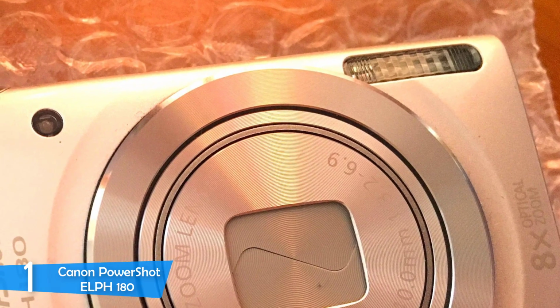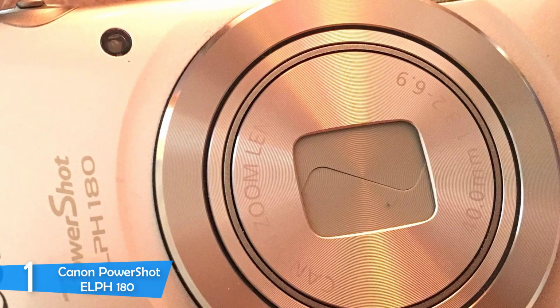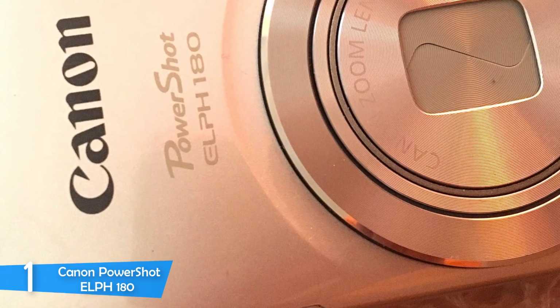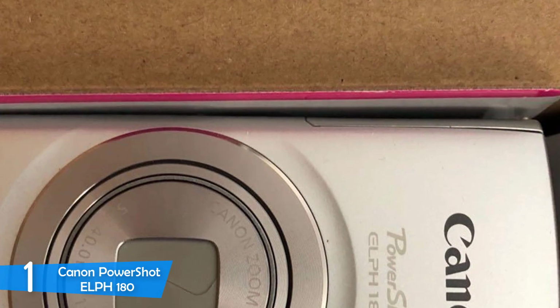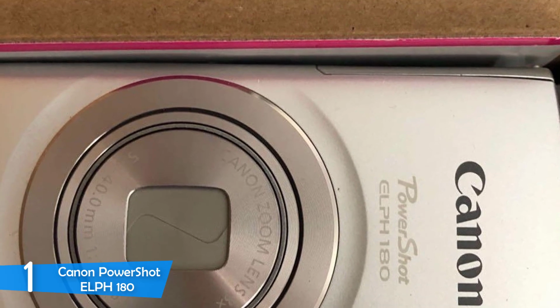You can also record video in .mov files and capture JPEG stills. You can also know that the video is recorded at 720p resolution at 25 frames per second, which is good enough. It's available in both silver and red. The ELPH 180's lens or sensor does not include any sort of mechanical image stabilization. However, it is truly one of the best point-and-shoot cameras in the market.